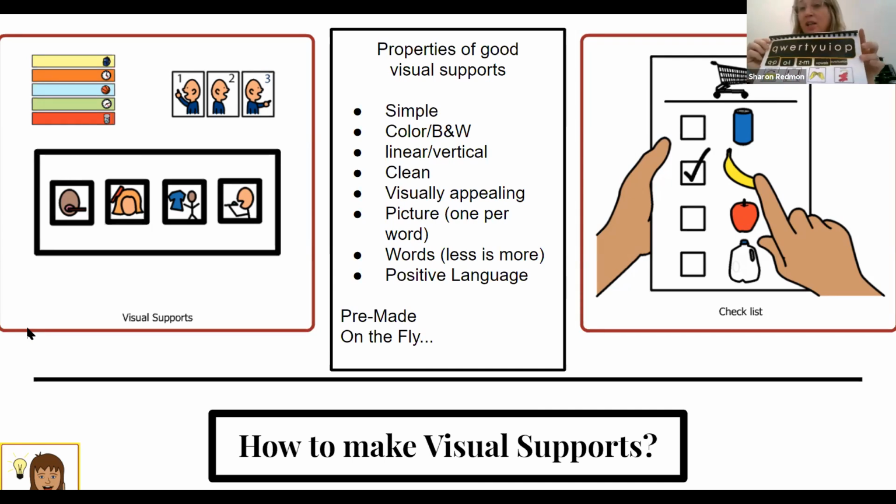So alternative pencil, I know there's been webinars on it. It's a really, really powerful tool for individuals with significant disabilities in teaching the process of writing. So I encourage you to take a look at that.